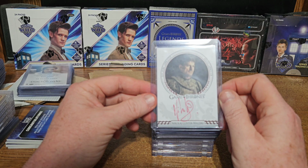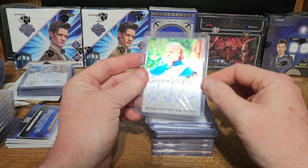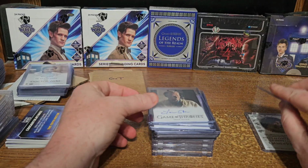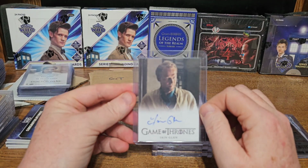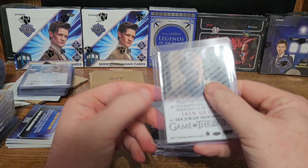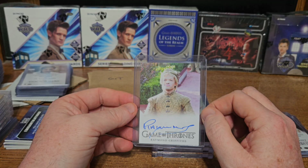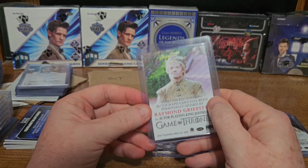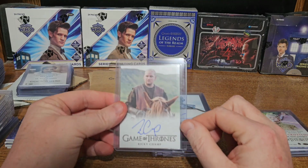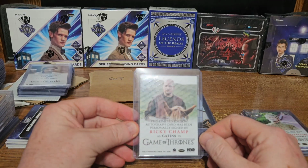Nikolaj Coster-Waldau. That's Ser Jaime Lannister. Got a metal auto of Roger Ashton-Griffiths. Got a full bleed auto of Iain Glen, Jorah Mormont. Jack Gleeson as the actor that played King Joffrey. Full bleed of Ricky Champ as Gatins.